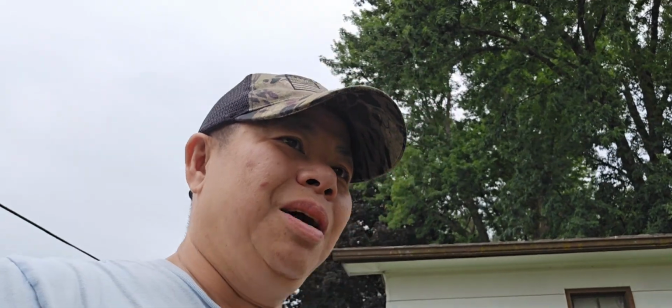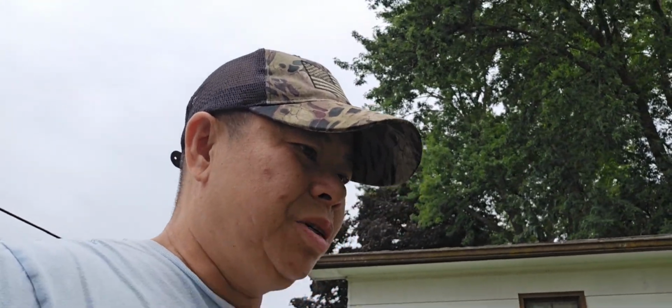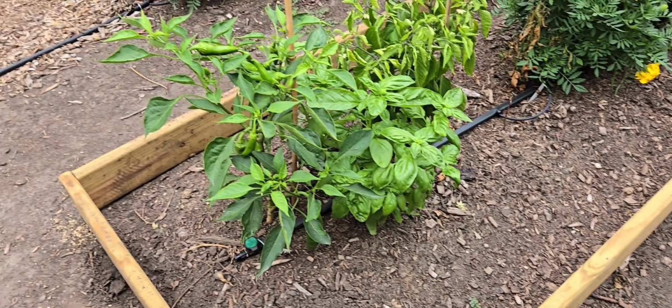Now we're going to go to row number 4, which I call the pepper row. And guys, I really thought I had failed. I really thought this garden had failed this year. But gosh, I can't believe the amount of peppers and tomatoes we're getting. So first, I'm going to show you the peppers in row number 4.